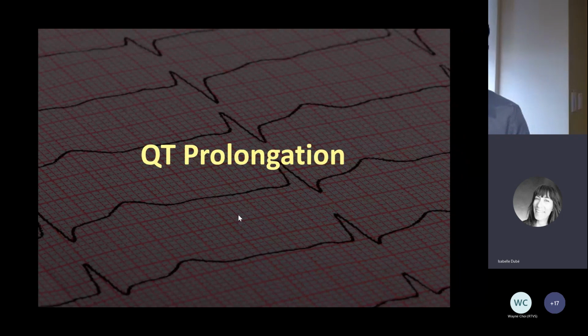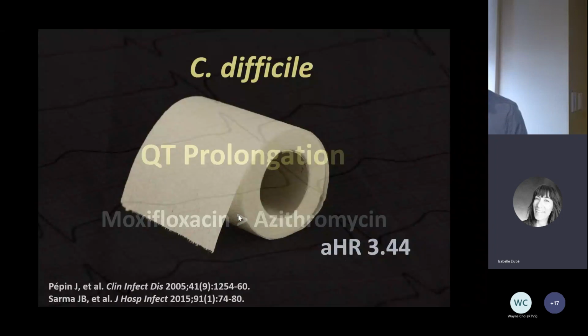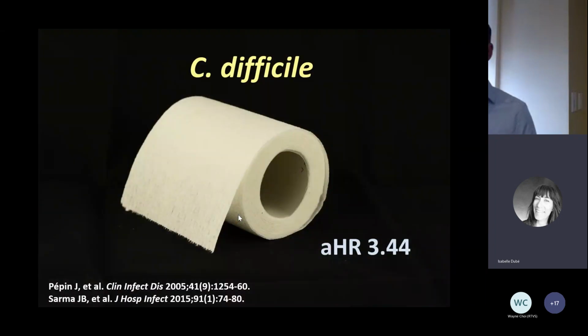think about it holistically. Out of all the antibiotics, they have the largest risk of QT prolongation, which again, in many patients, I may not care about a small risk of QT prolongation, but if I have patients on methadone or other drugs that could prolong the QT, then this can be problematic. Moxifloxacin has the highest risk, and it's higher than azithromycin, which you're probably aware of, second to clindamycin. Fluoroquinolones have the highest risk of causing C. diff, so just keep that on your radar as well.